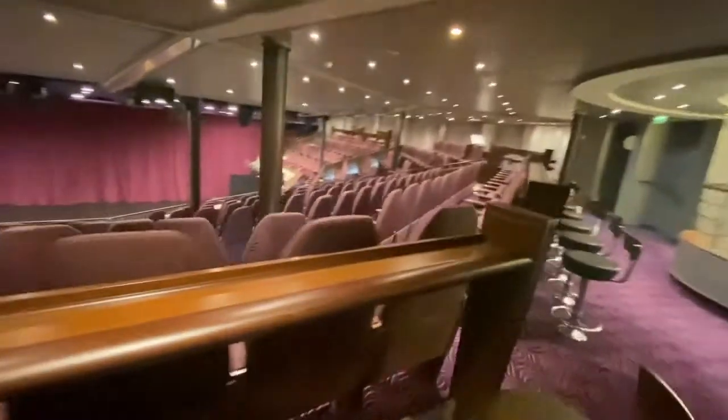So next we're going to head up to deck 11. I'm skipping decks 8, 9, and 10 because they only contain staterooms. So here we are on deck 11. This time we're all the way aft, and we're beginning in the sports bar.